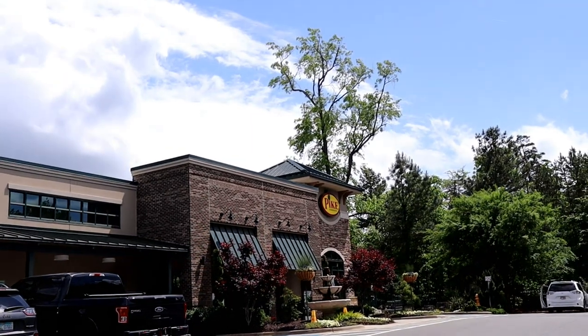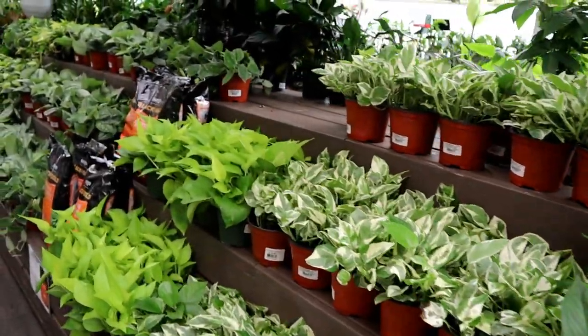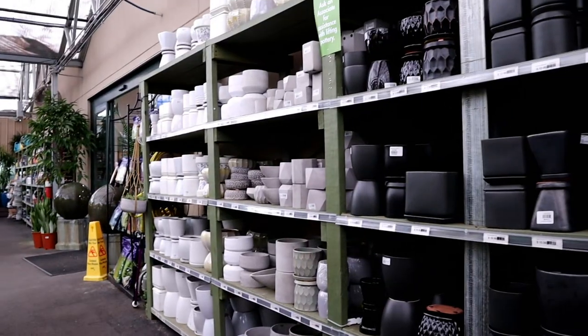We are at Pike Nursery in Matthews, North Carolina. I love visiting here whenever I'm taking Dallas to go see my parents. So we're going shopping today. Me, Dallas, Grammy. I forgot to do an intro, so here we are.